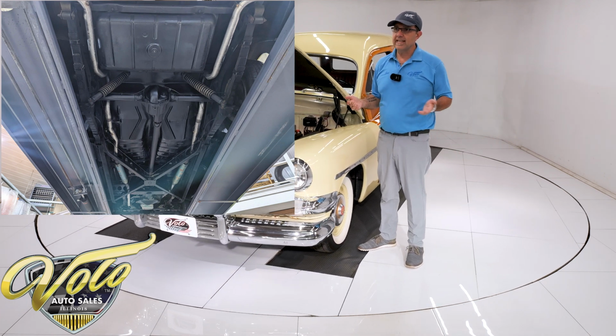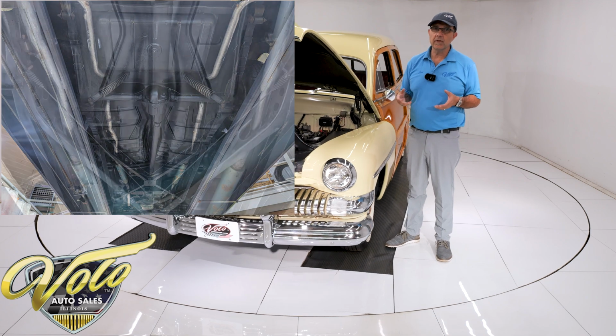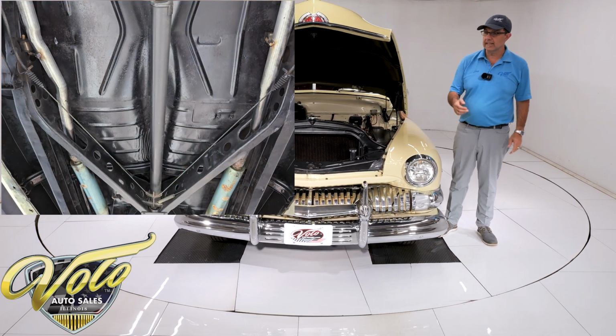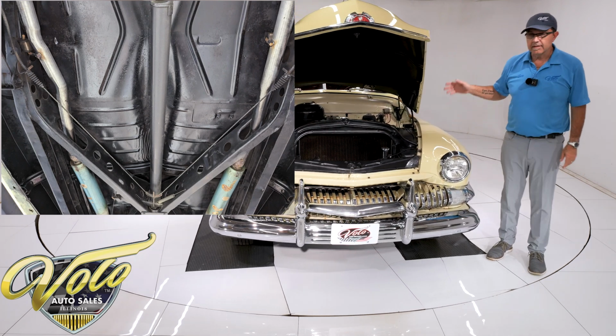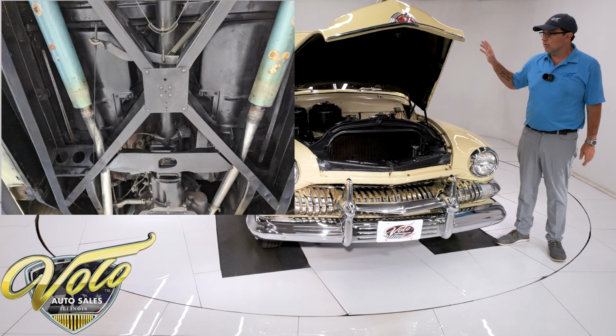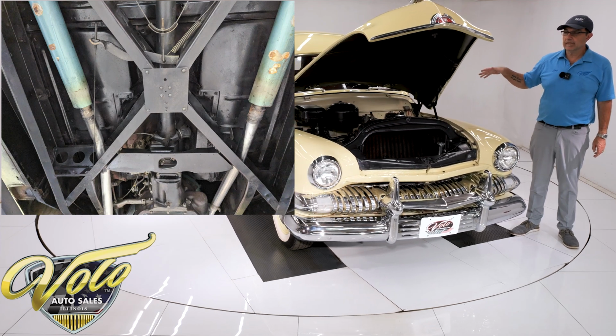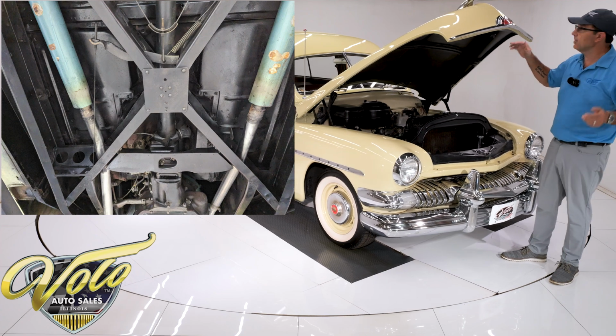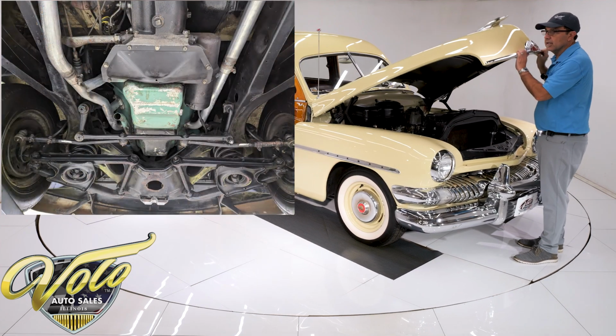Back in 2015, there was like a $7,800 invoice for a lot of miscellaneous stuff, and all sorts of receipts going back to 1989. It is a 3-speed overdrive that was overhauled. I don't remember how many years ago, but it was done about 15 years ago, I believe. Clutch was redone.